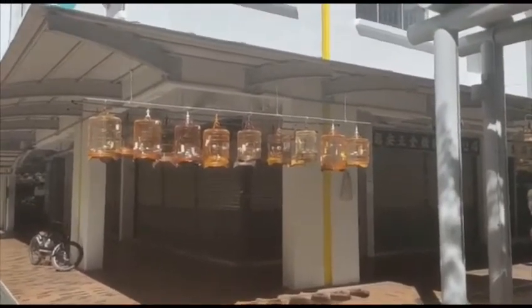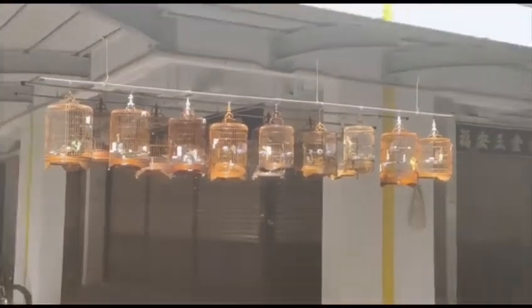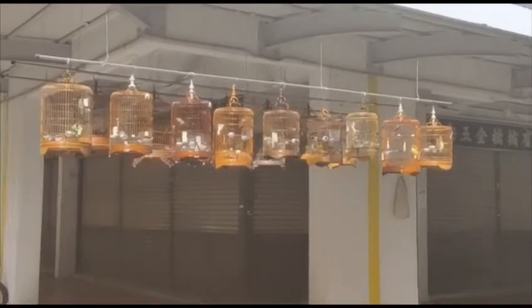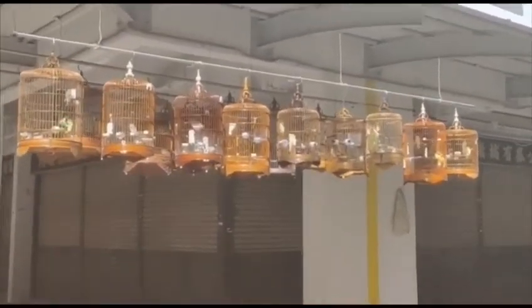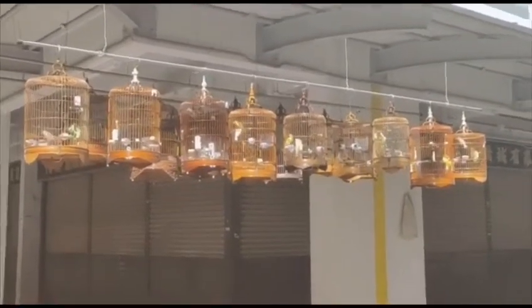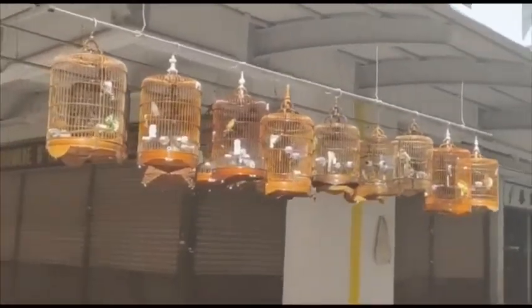Here where they hang finches and some canaries, hybrids, and even siskin. So it's a bright Sunday morning. So here are the black throats, yellow eye, green singers, and others. Stay tuned and watch the video, guys.